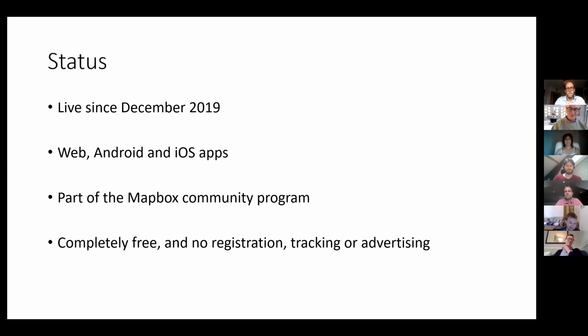And last thing to mention is that Mapbox are very kindly supporting Trail Router by virtue of their community program as well, which means they're basically donating tile serving to the project at no cost, which is fantastic.